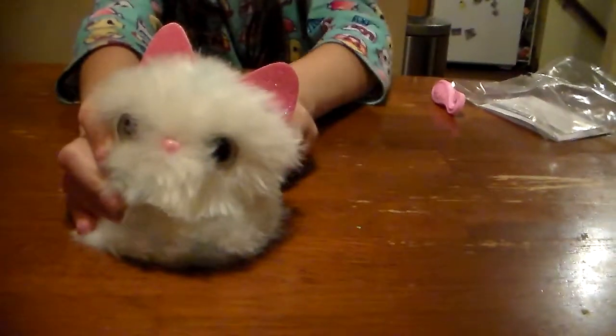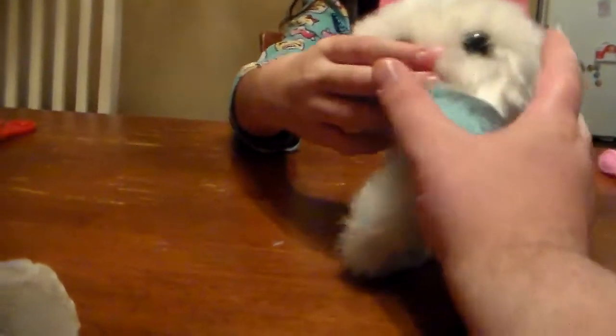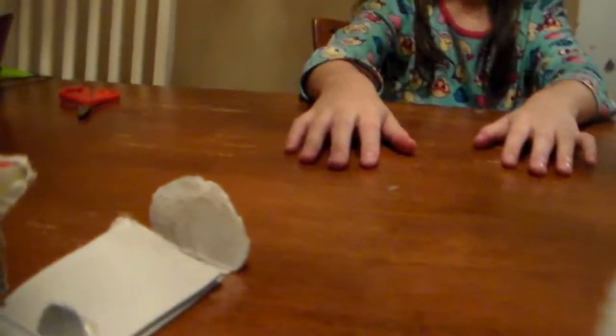Oh. So can you turn it on now or does it need batteries? It needs batteries, I think. See if it has one of those. Press its nose to turn it on, but it doesn't do it. Does it have like a try me? Where do you do the batteries? I don't even know. Never mind. Do you know? No.